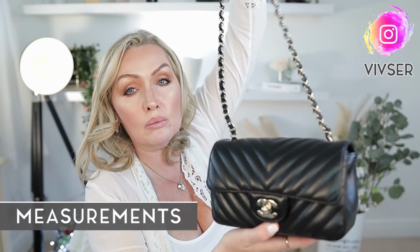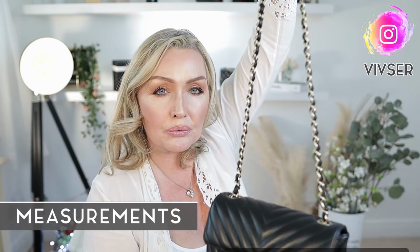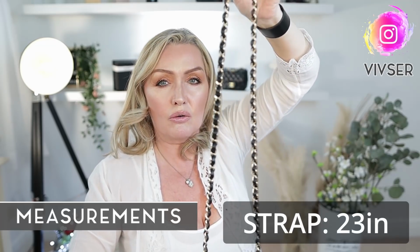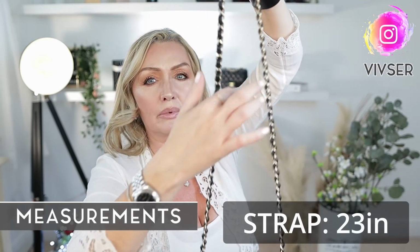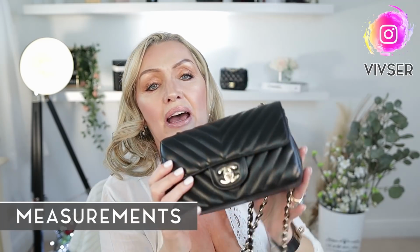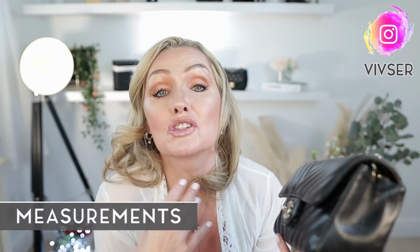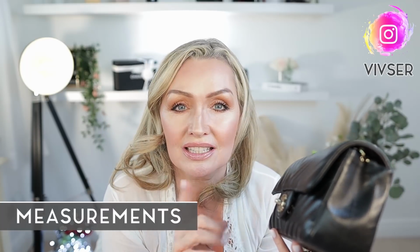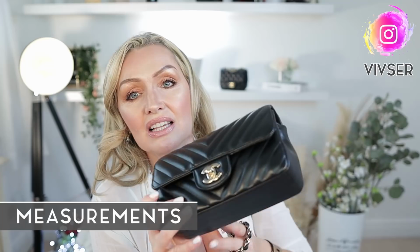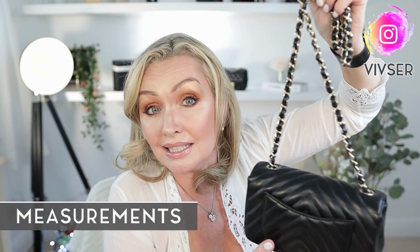So as you can see, and I will do mod shots at the end, so hang on for those. This is a 23-inch strap. So from the top all the way down to the top of the bag here is 23 inches. So this bag is perfect for crossbody and for taller people. Again, I'm 5'9", 175 centimeters. So crossbody bag, this is just the bee's knees.